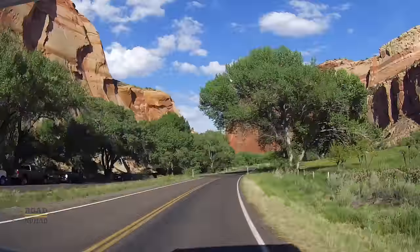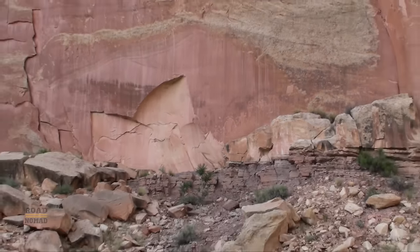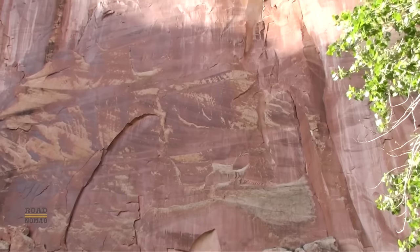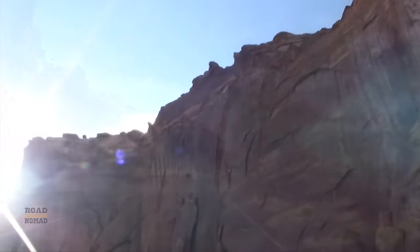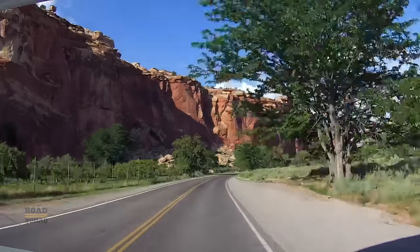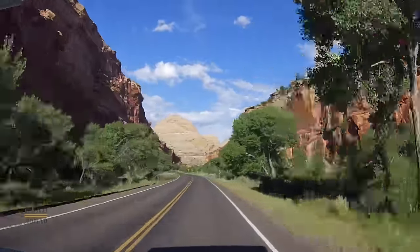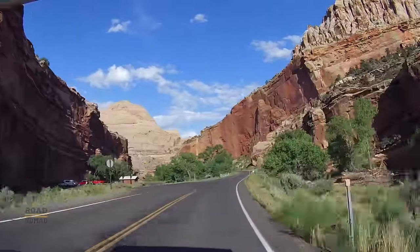We stop briefly to check out these ancient petroglyphs of the Fremont, which were contemporaries of the ancestral Pueblo people. There are many hiking trails around the area, most notably the one to the Cassidy Arch. But today, yeah, you know what I'm gonna say. We're just driving through. No time.